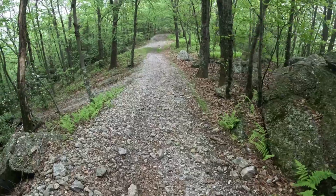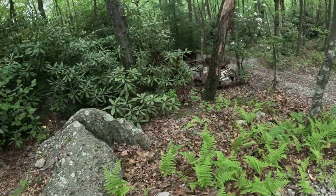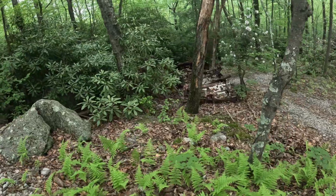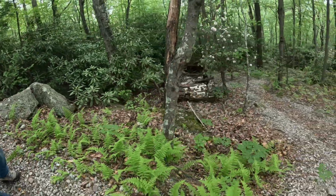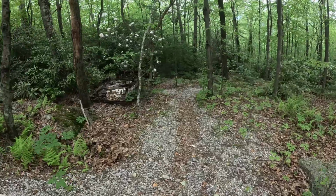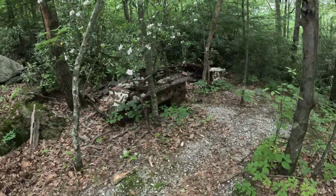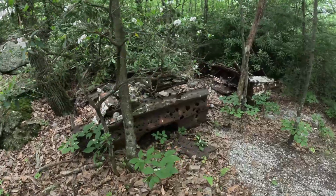So yep, remember I said there was a car? There is that car, or what's left of that car. I have to look and see if I have pictures of this. I had pictures of this probably 15 years ago or better. There was a lot more here. You can see it's been shot at a few million times.